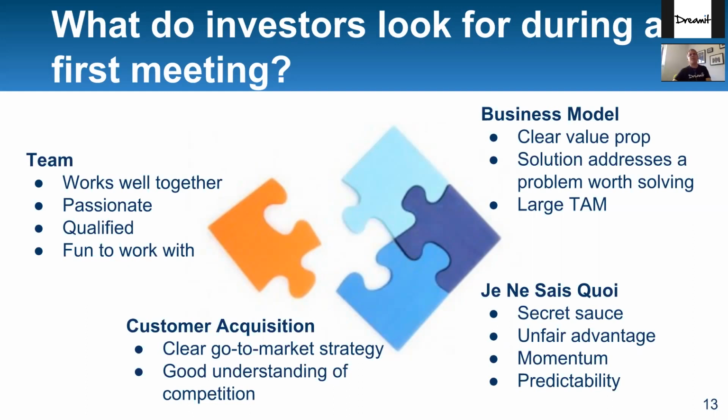They're looking for that. They're looking that from the business model aspects, there's a very clear value proposition, who the target customer is and that value prop, and we talked about that, and the importance of your positioning statement, that your solution addresses a problem that's actually worth solving. Is this a big and urgent need, and is there a large total addressable market.